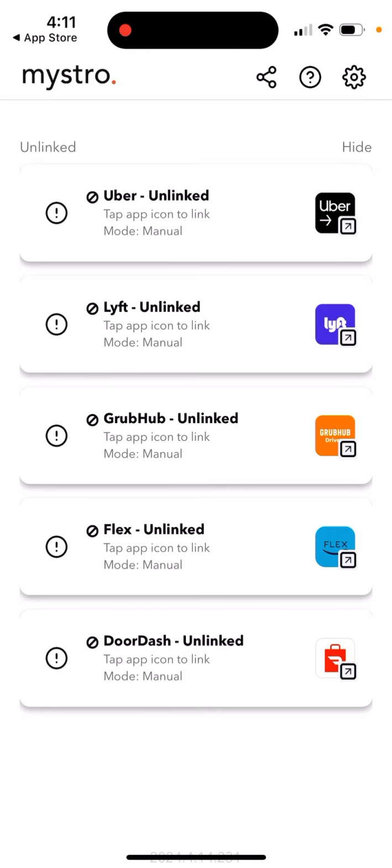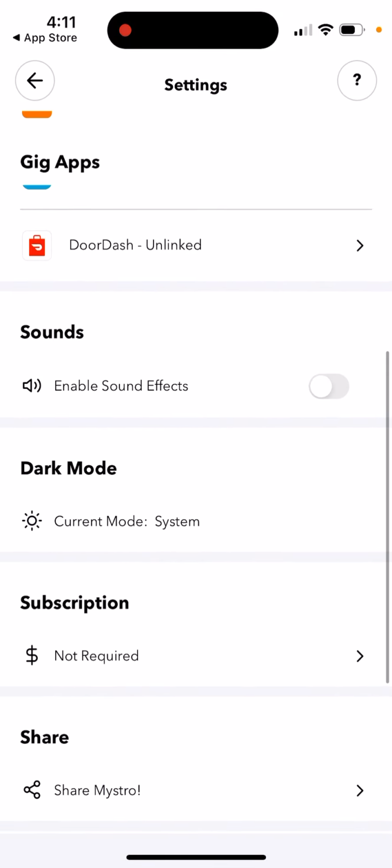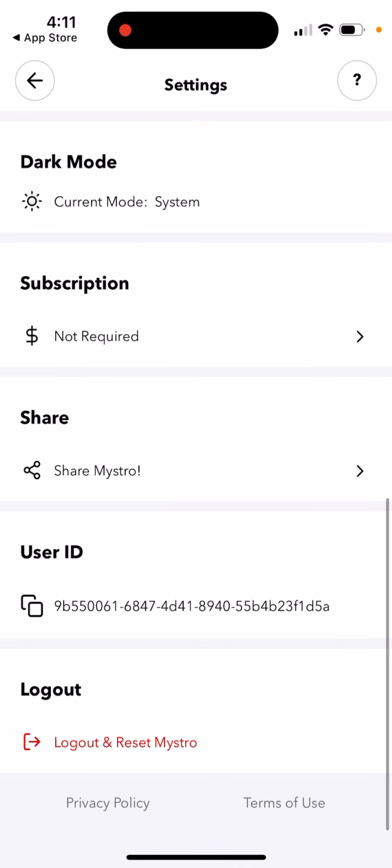Yeah, pretty cool app. I didn't know this existed. I'm not an Uber driver myself. I just heard about this app. So yep, that's just what it is.